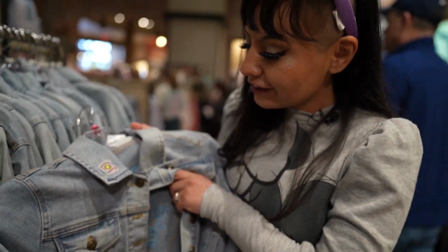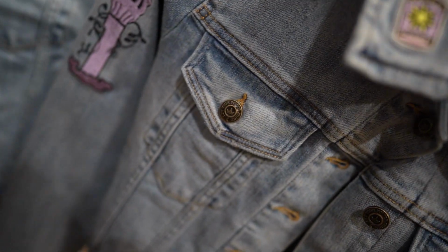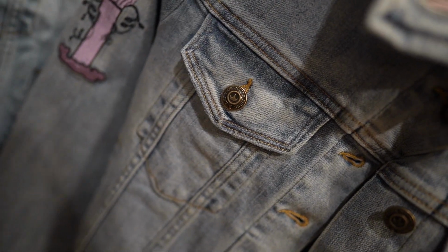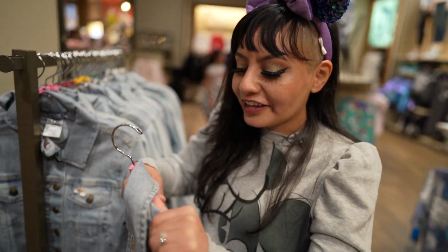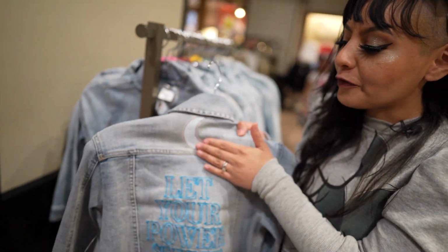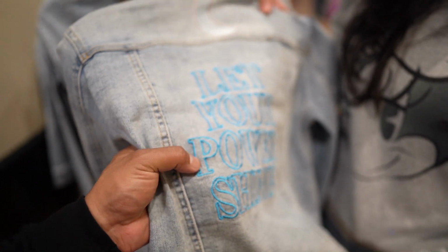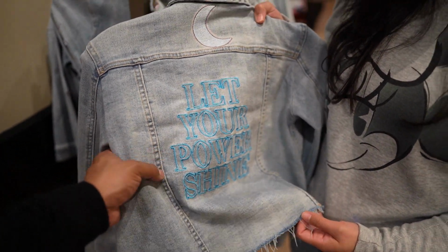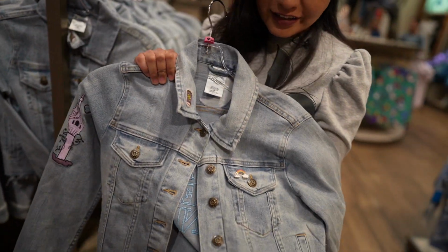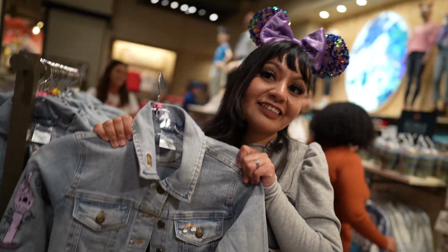I need this jacket. But here's the extra detail on it, and you gotta love Disney stuff for this. Hold on, let me focus right there, because that button says, let your power shine, on both of them. Actually, on all of them, so that's really cool. Wow. It's like a hidden Mickey type of thing. It's a total vibe. And I like the moon in the back of it. The stitching on it is really nice, because it's not something that can easily tear off and come undone. So that is very beautiful. I'm digging this jacket. For $79.99. No, it's a must. That's a great piece that you'll buy and it'll last for a while.